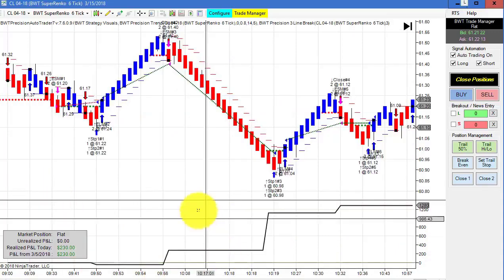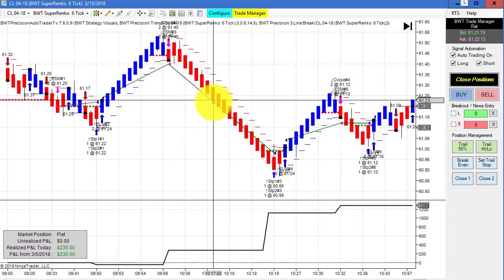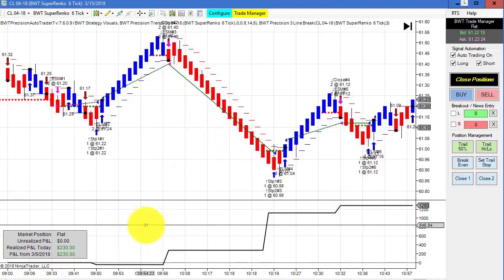So again, it's very important to have a daily goal so that if you hit your goal, if this would have been say $1,000 or whatever, it would have hit its goal, had fewer trades, and not given all that hard-earned winnings back. So always a good idea to have a daily goal and a loss limit.